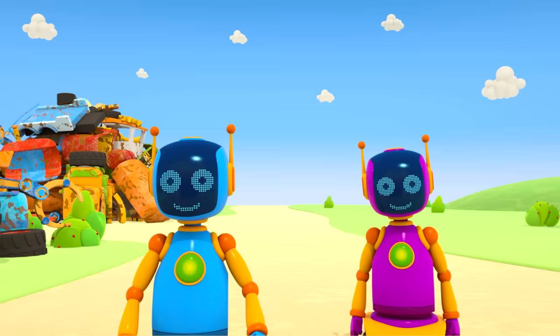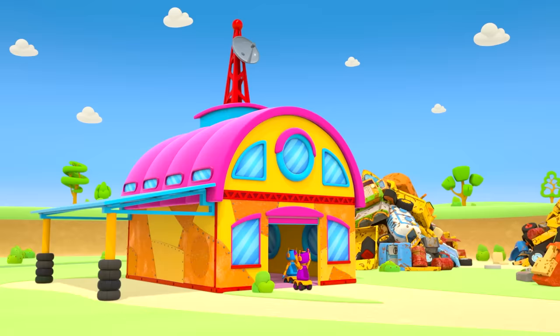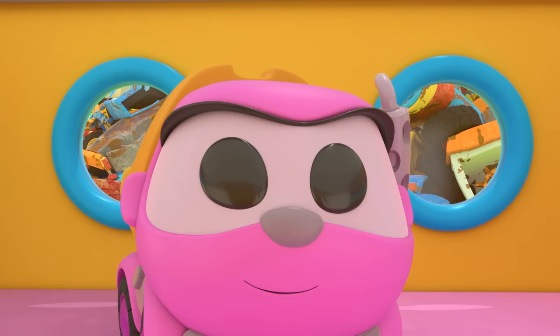Robots, stop pushing and arguing. Everyone's already inside. In you go. What a beautiful garage they've built for Leia. Thank you!